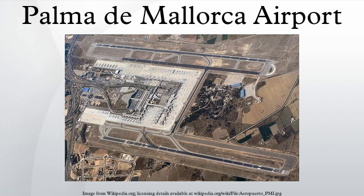Palma de Mallorca Airport is an airport located 8 kilometers east of Palma, Majorca, adjacent to the village of Can Pastilla. More commonly known as Son Sant Joan Airport or Aeroport de Son Sant Joan, it is the third largest airport in Spain, after Madrid's Barajas Airport and Barcelona Airport.